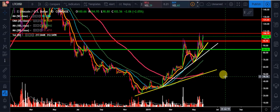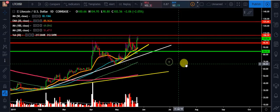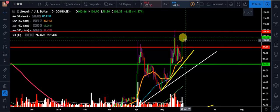All right, so what we're looking at here, guys, is this candle right here today. What we're on is the one-day chart, and we're going to zoom into this so you can take a look. Okay, so guys, what I really like to go off of is the real body closes. And today's real body, you can see where we're at right now.